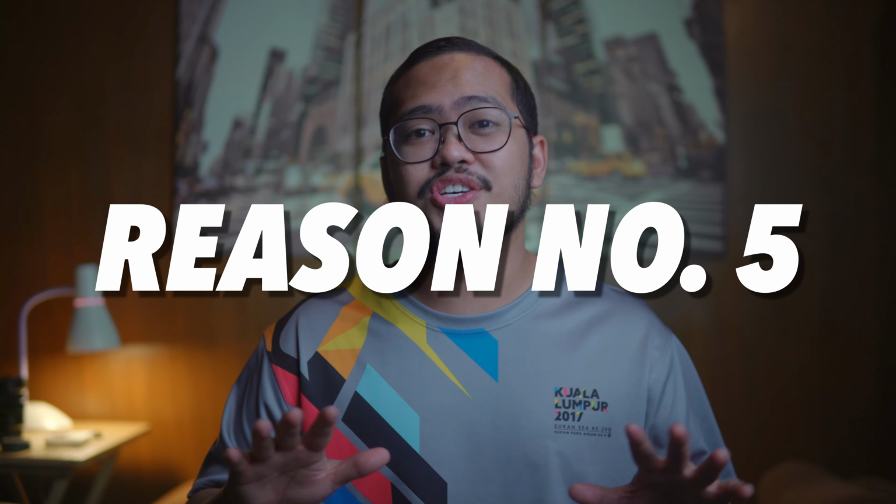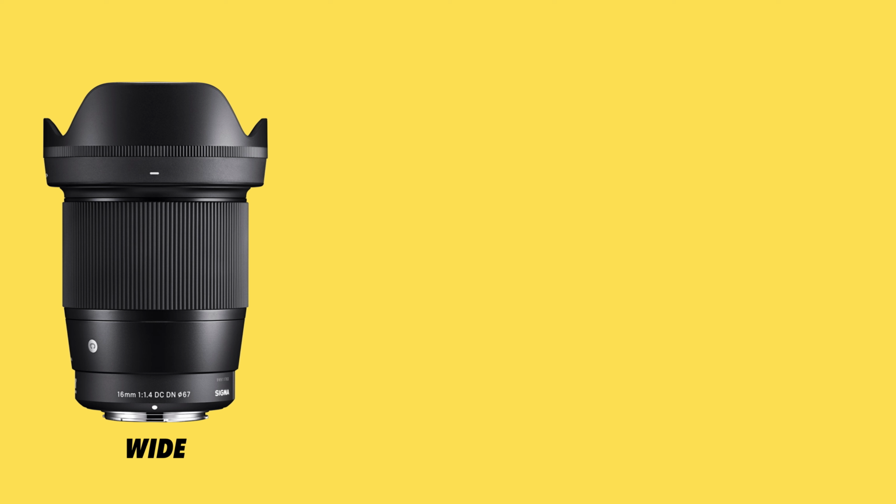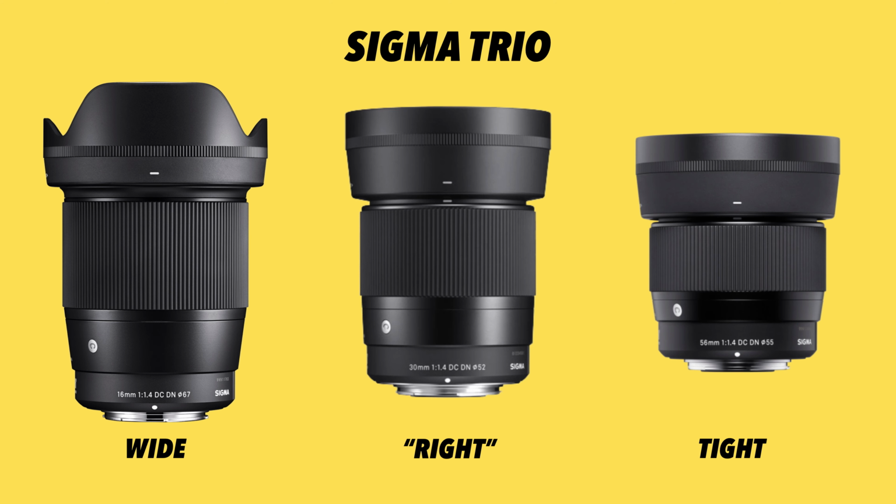Lastly, reason number 5, and this I think is the most underrated and the most overlooked feature of this lens, the field of view. Some say it's half baked, but I think Sigma was very intentional, making one wide, one tight, and one right on the sweet spot. For what I do, talking headshots, casual photography, cinematic videos, etc., I'd say I really made the right choice.